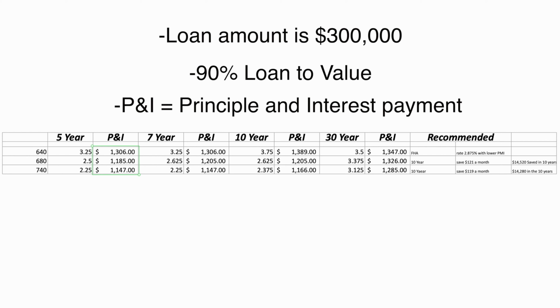Now you'll also see in the grid, under the 5-year term, a rate of 3.25, 2.5, and 2.25. That's what your rate would be on a 5-year ARM. Next to that, you see above it says P&I. This is the principal and interest payment on the loan. It doesn't include any PMI that you might have or any taxes or homeowners insurance. It's just the raw mortgage payment. The payments there range from $1,306 on the 3.25 to $1,147 on the 740 score at the 2.25.